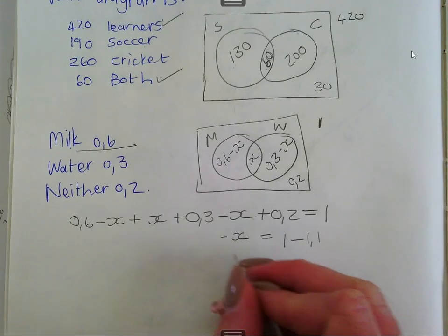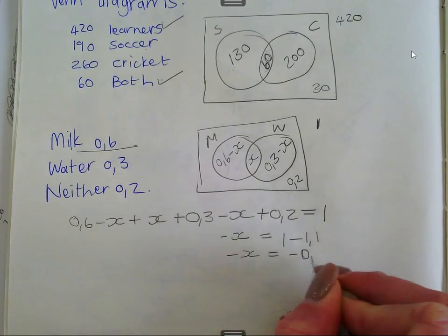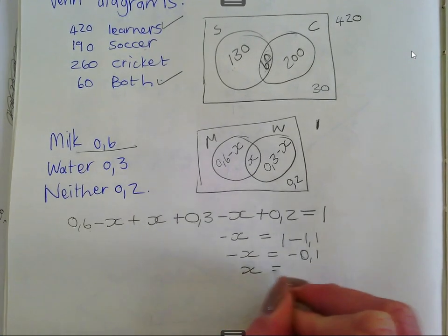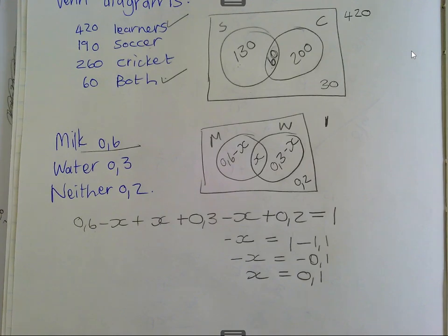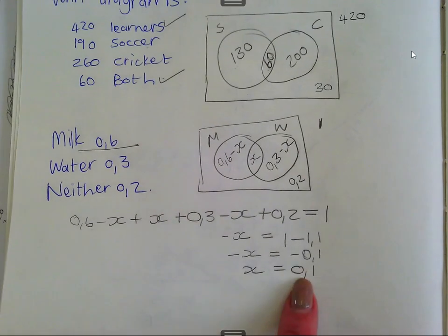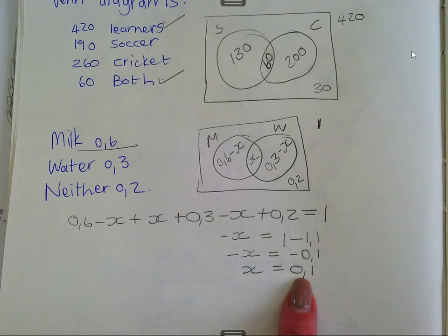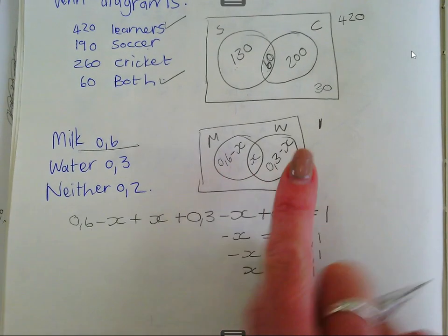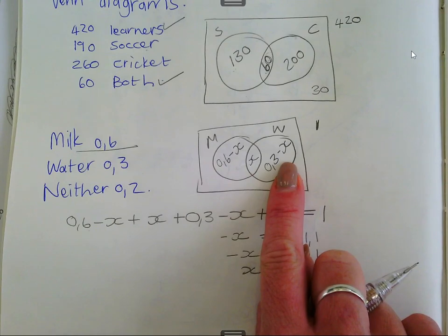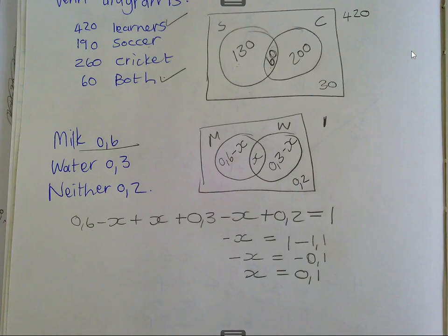And then I've got negative x equal to negative 0,1 and therefore x is equal to 0,1. That's easy, ne? So now I've got the value for and. The probability of people drinking milk and water is 0,1. What's the probability for people drinking milk? What's the probability for people drinking water? There you have it. Okay, last example.